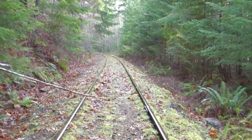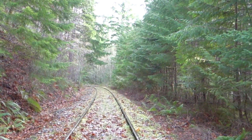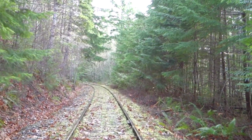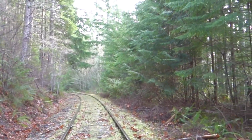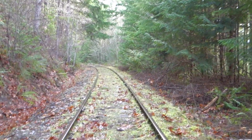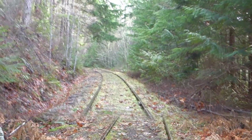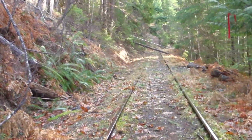Somewhere up here near this corner is milepost 17. The post has been missing for a few years. I've never seen it, but based on charts and me looking at the curves, yeah, it's somewhere right around here. This is around mile 16.8 or so.